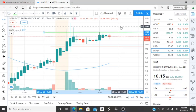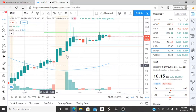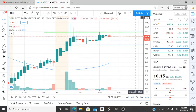So for the bulls to continue this run, obviously their main goal is breaking through the highest point of the day, and that was 10.48. They need to break through 10.48. Now, they leveled off at 10.18. We're well above the 50-day moving average, but 10.48 does need to be broken through at some point in the near future so this can continue the momentum that it's created and hit newer highs and new resistance levels.